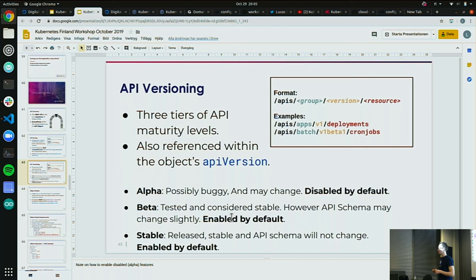Yes. I've seen a lot of things written in V1 beta1, not on these core Kubernetes things, but I'm looking at user manager. Yes.